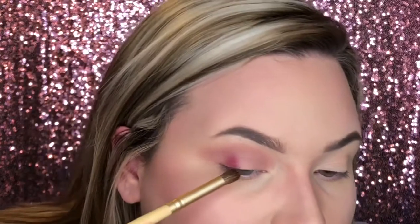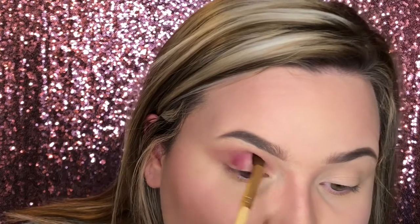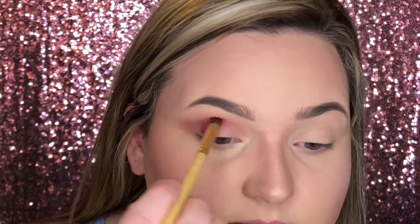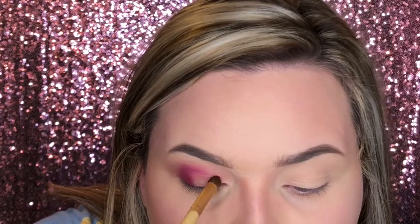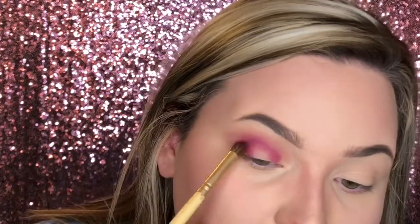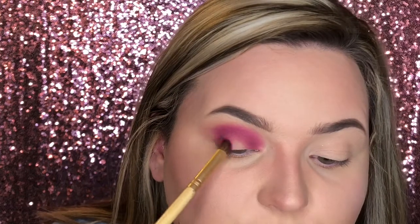Go really slow with this because I've tried to do it fast one time and it just did not work for me. It didn't look as good as when I went slow. So now I'm just taking it into my lid, blending it out. And I'm also using a small brush. It's still a blending brush, but it's not a big fat blending brush. So I just keep blending it into my crease. And I'm doing really short, small circles with my brush.